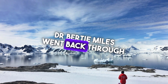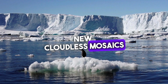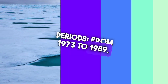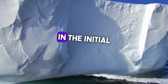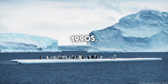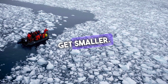Dr. Bertie Miles went back through the entire image archive from the long-running American Landsat spacecraft series to assemble new cloudless mosaics of Antarctica's coastline. He then analyzed what happened at the ice surface during 3 periods, from 1973 to 1989, 1990 to 2000, and from 2000 to 2022. In the initial period, only 15% of pinning points reduced in size. This then picked up in the 1990s, when 25% experienced shrinkage. And then in the final period, 37% of pinning point bumps were seen to get smaller.